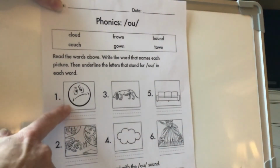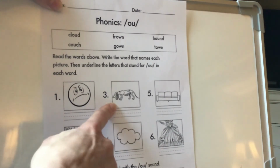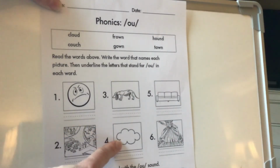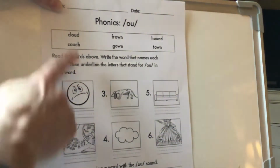So this right here we can tell is a frown. This type of dog is called a hound. This is a couch. This is a town. This is a cloud. And this is a gown, like a big ball gown. And then you're going to write a sentence using one of these words.